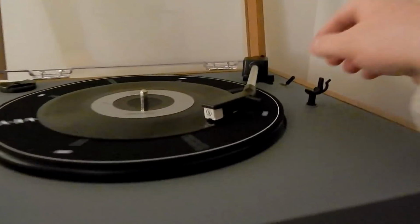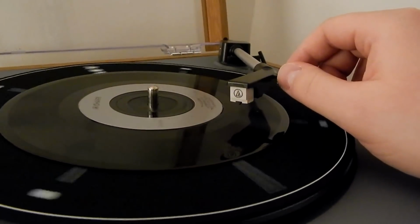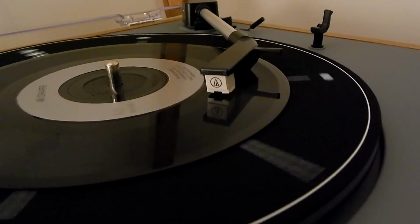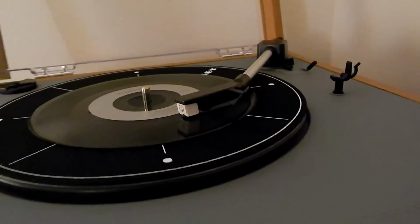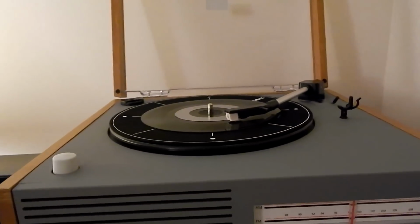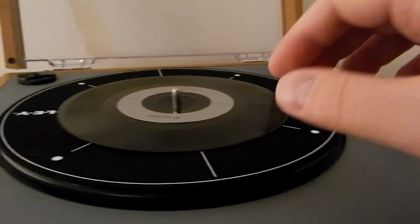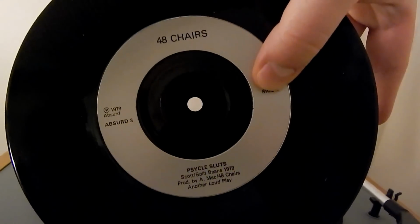Now let's see if it auto stops correctly. Yeah, the auto stop actually stops at the right spot. So this doesn't have the problem that the original revision of the Crosley Collegiate did. They did fix it on this as well. So that's good. On 45s it stops at the right time. So that'll make 45 fans happy, I guess.